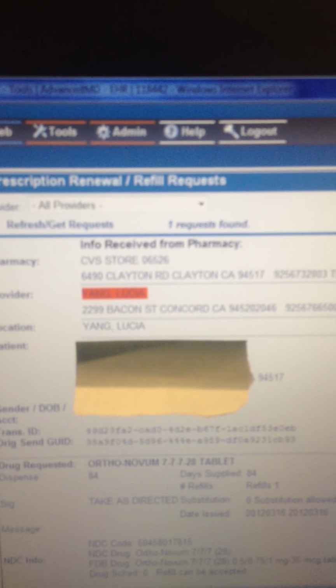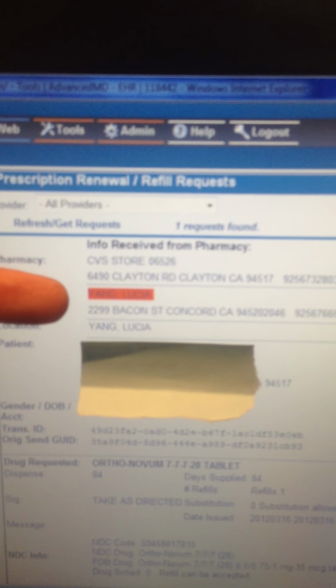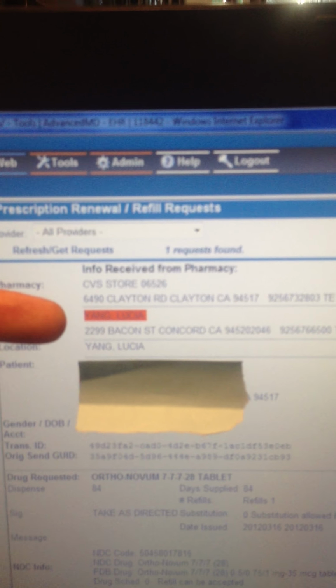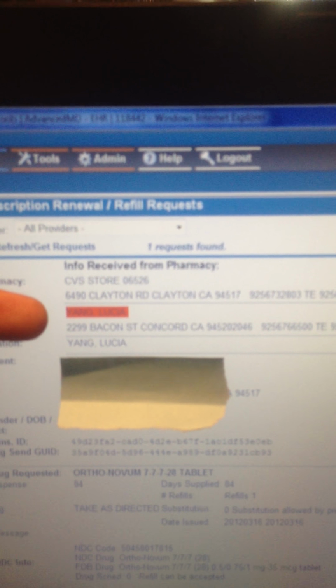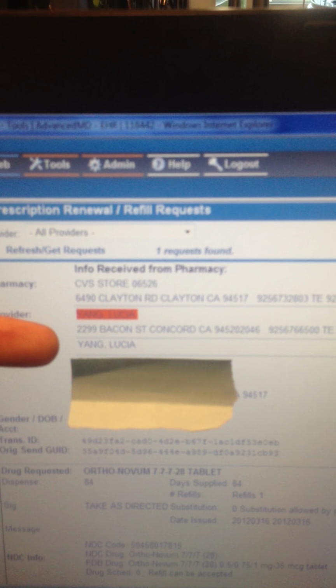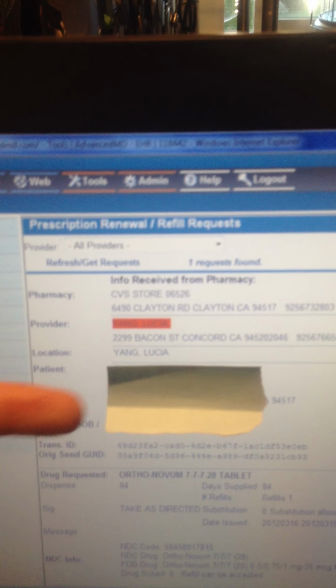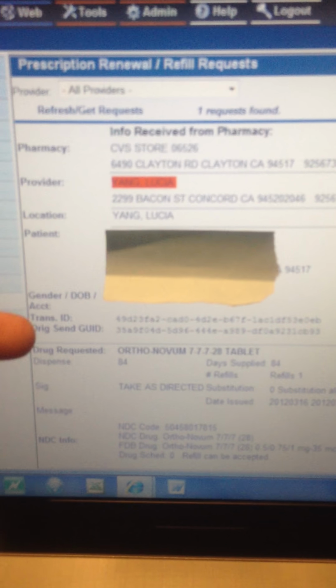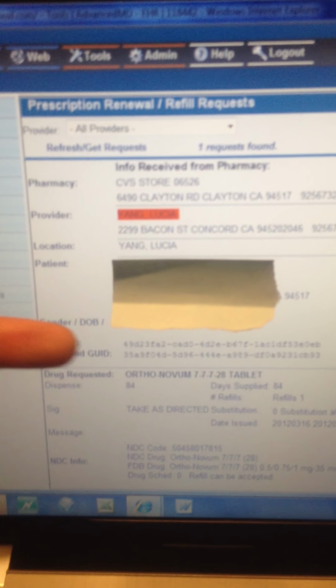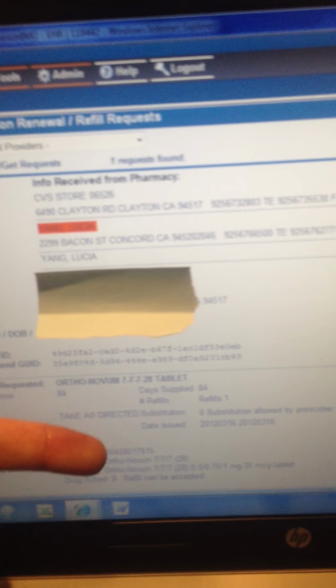Now, it's from the CVS store. Right here you can see CVS store, and then it's supposed to be Lucia, but it's highlighted in red. That means the computer doesn't know who this is, because we list Lucia slightly differently. The location is Lucia, and what's covered up in blue is the patient information. It has the name, the date of birth, and all that stuff I've just covered up, and then there are some numbers that show up here, and then the prescription is down here, how it's written, and electronically what they want to refill.